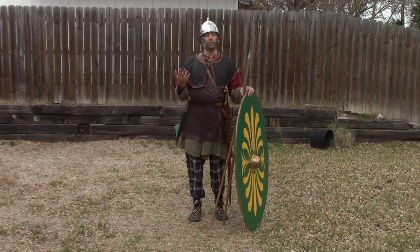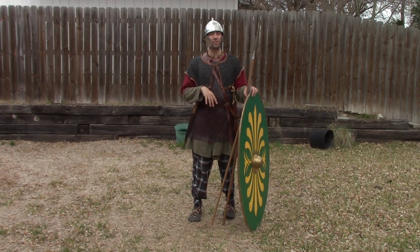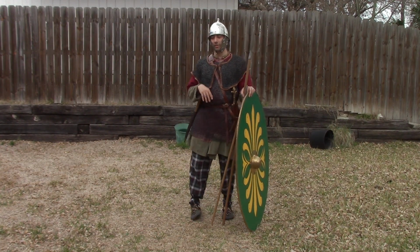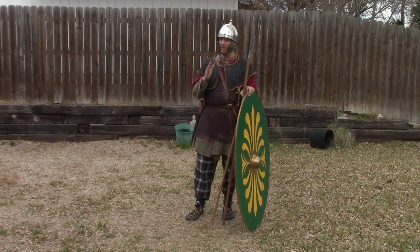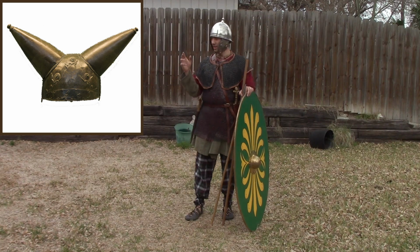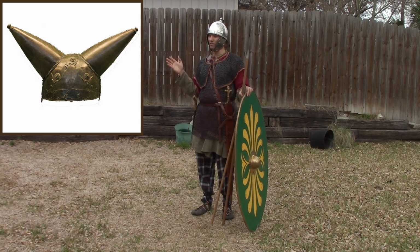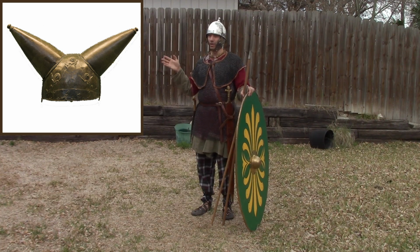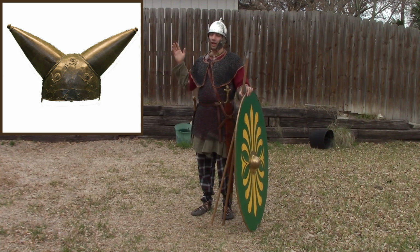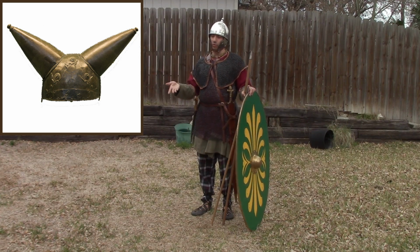Now, many people automatically think the Celts wore horned helmets. No, that is actually not true at all. Celts did not actually wear horned helmets. There is this style of helmet, but this is not a horned helmet. This is what you would call a chieftain's ceremonial helm, meaning it is a Britannic chieftain style helm that would be used kind of like a crown would be.